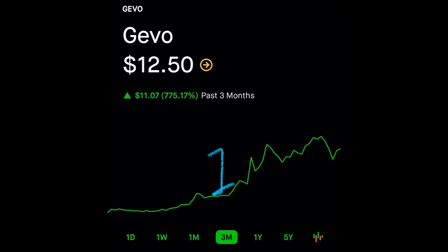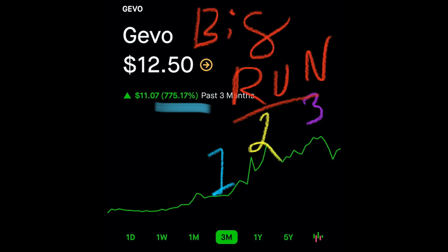So going into right here, we have our first little hump. We start to see some movement. Then we go into the second hump right here, and things get pretty serious at that point. And then we hit our last big hump here, the third one. At that point, for the past 3 months, we're up 775% with this stock. Looking at that, guys, that's a big run.